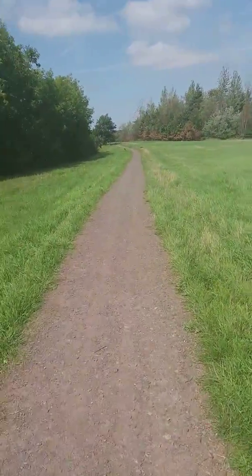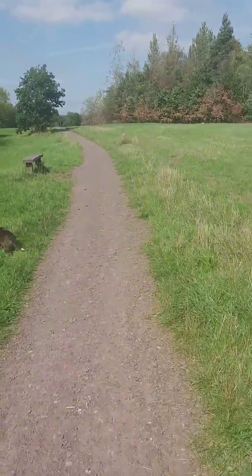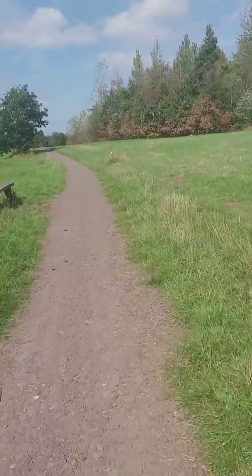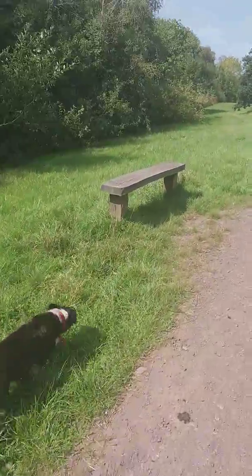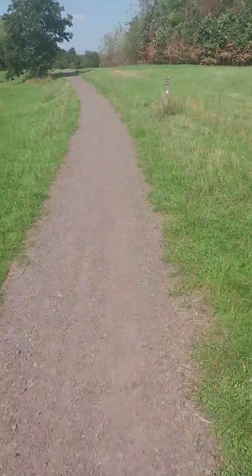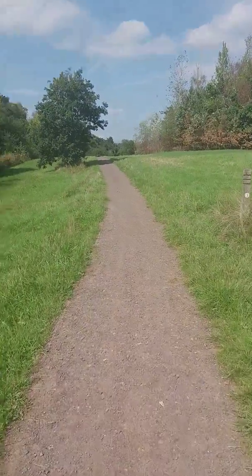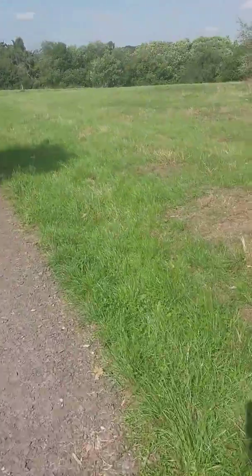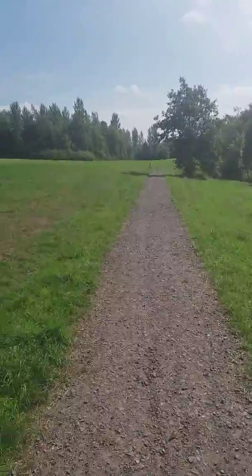Okay, we'll come back to you in a minute. There are a few benches around this walk, as you can see. Here is the first one of them. I think there's 3 in total. Back in a minute. Just have a turn round and a bit of a scan. Right, this is the way that we have come.